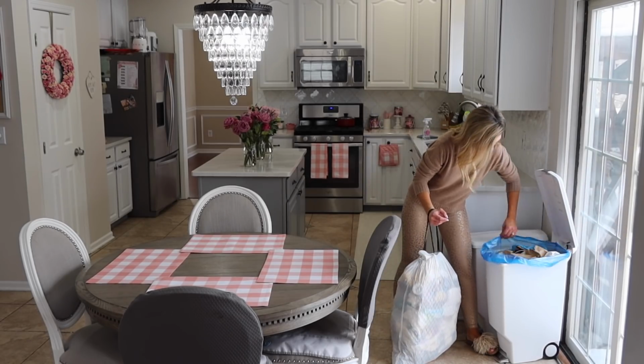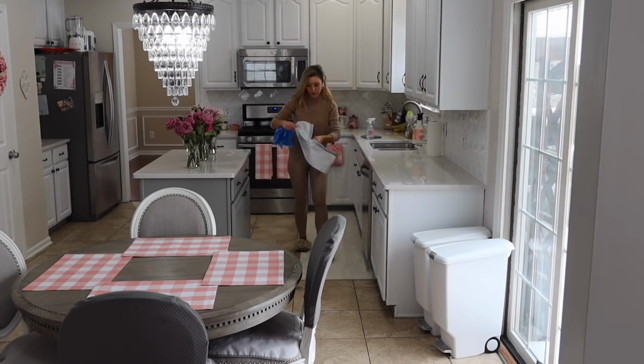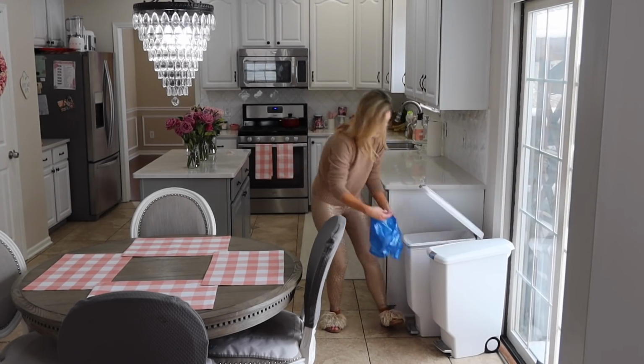I've shared this hack in other videos, but I always empty the trash bins before guests come. This way there isn't any garbage odors smelling up the home.